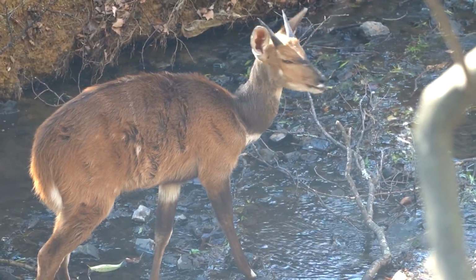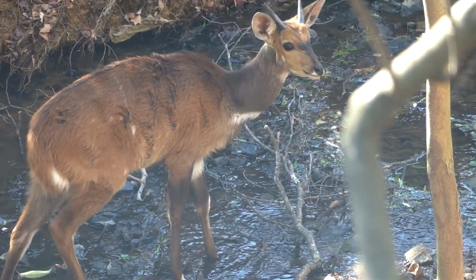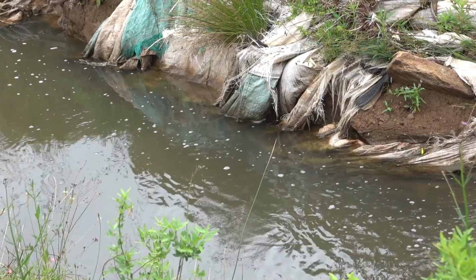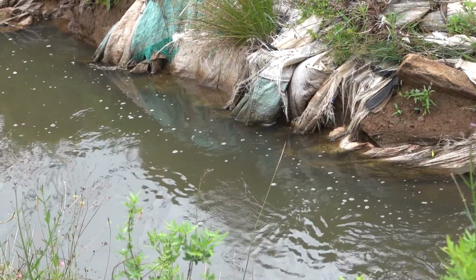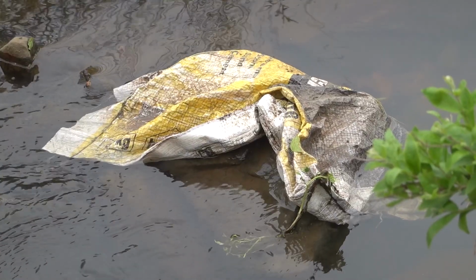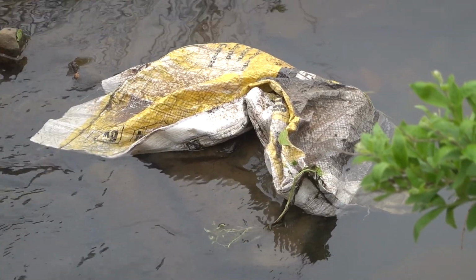But like all rivers that flow through a city, it does face a lot of pressures from its surroundings. Not only does the Moroleta Spruit have to contend with illegal dumping and occasional sewage leaks, but a huge amount of litter makes its way into this river.